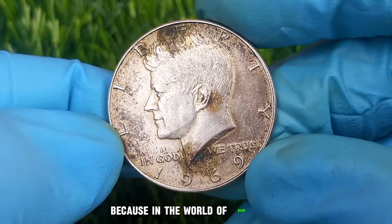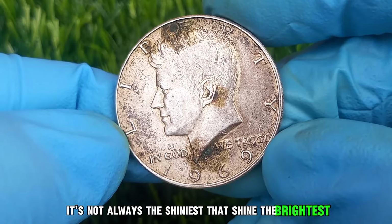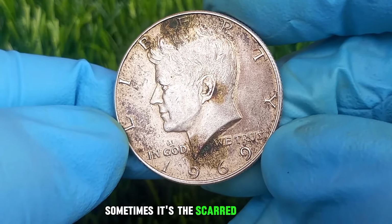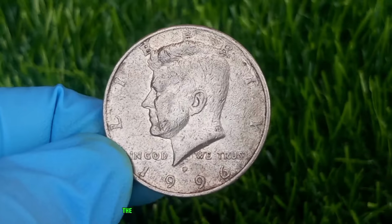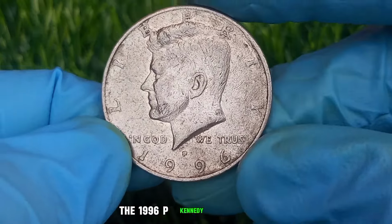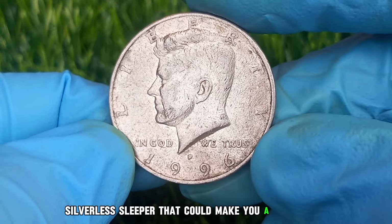Because in the world of rare coins, it's not always the shiniest that shine the brightest. Sometimes, it's the scarred survivors that tell the richest stories. Next up, the 1996 P Kennedy half dollar, the circulated silverless sleeper that could make you a millionaire.